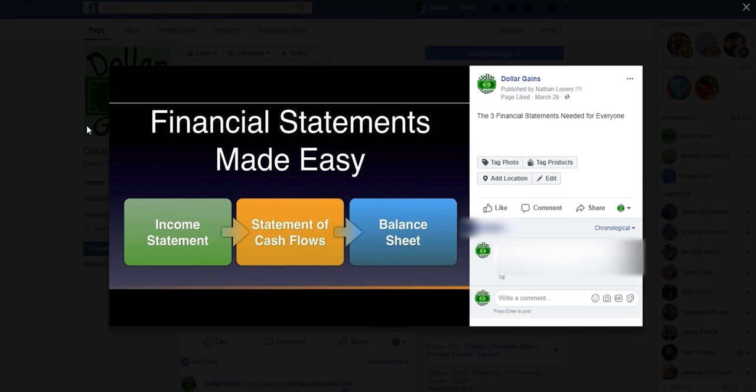Yes, this sounds very boring, but when trying to make money or trying to get a loan, this may help. So we're going to start with income statements, and we're going to relate it to getting a loan. And of course, this is a picture that's on our Facebook page.